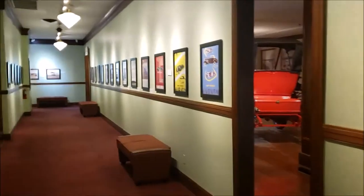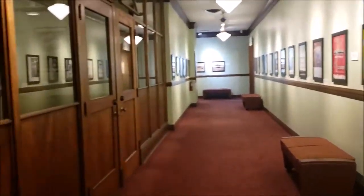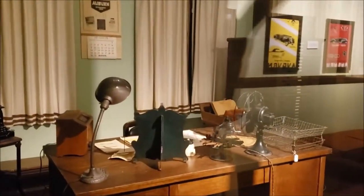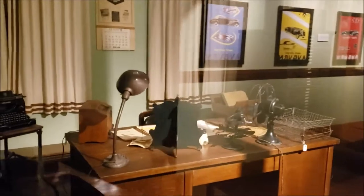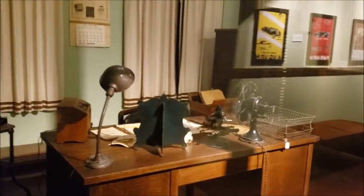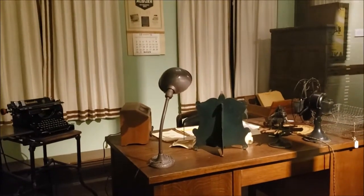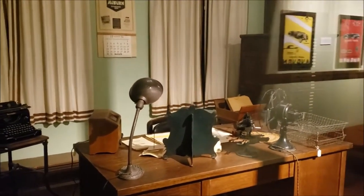Let's see what we've got down here. Now these are the offices. And these offices are just, wow. They're just as they left them. Wow. 1931.